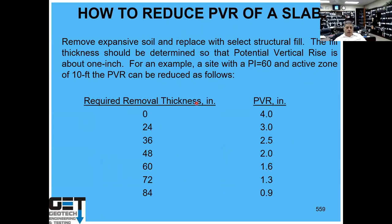How to reduce the PVR? You can remove the expansive soils and replace them with select structural fill. Okay, for example, if your site has a PI of 60 and an active zone of 10 feet, you've got to remove 7 feet of soil to get the PVR to 1 inch.